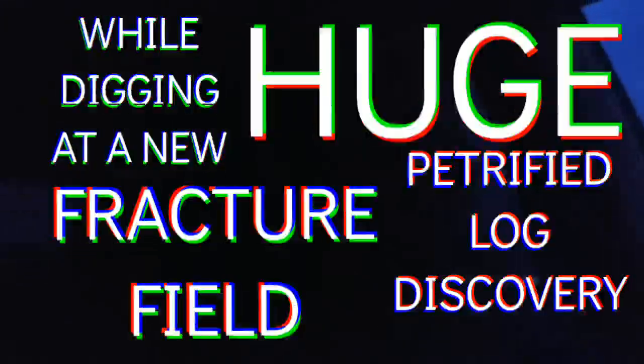So I have found a really cool fracture field. And in this fracture field, I decided to start digging down. And for you that don't know, a fracture field is just something I've made up. An area that I come across where there's petrified wood, but little fragments, thousands of little pieces of petrified wood. So I decided to start digging down in one of those areas.